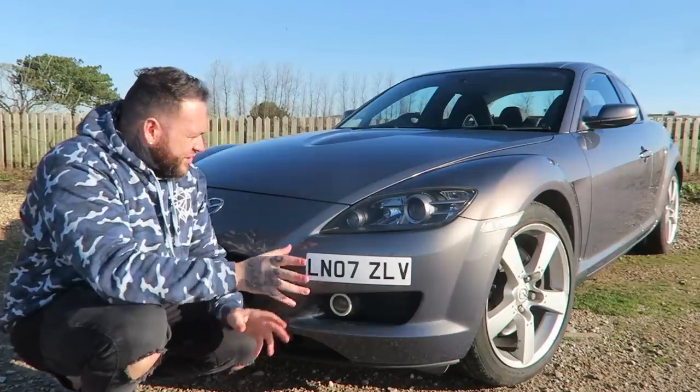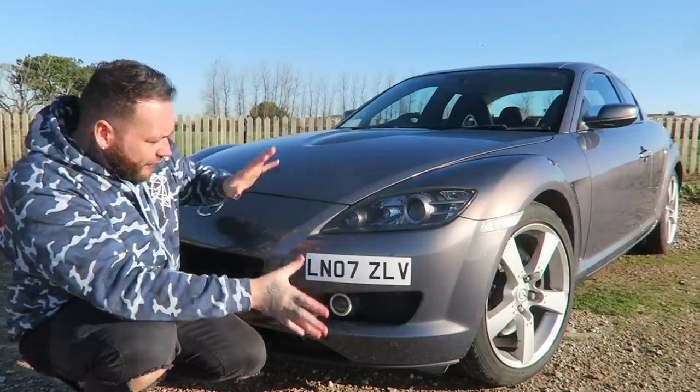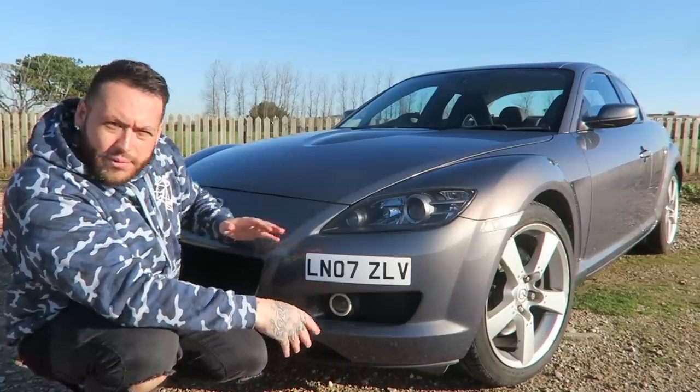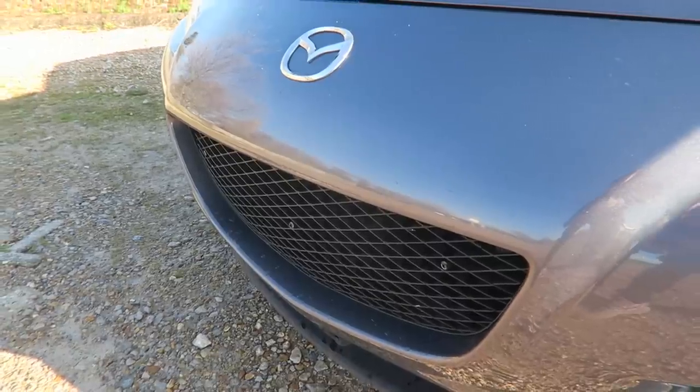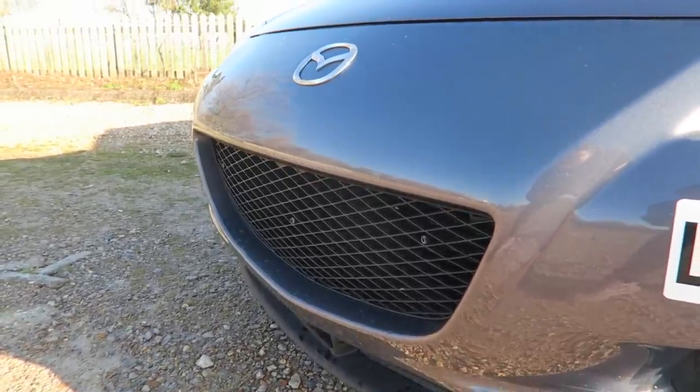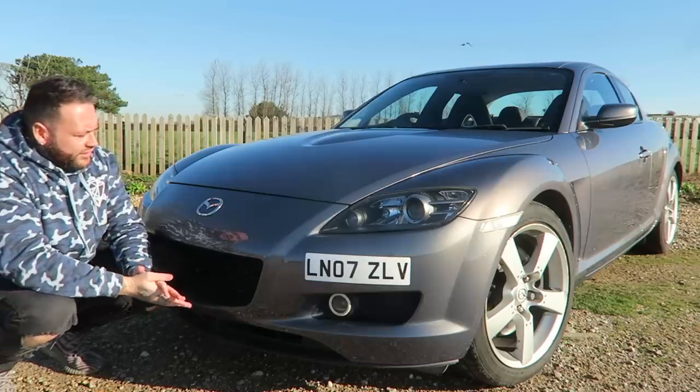Coming up to the front of the car, especially on this one, you've got xenon headlights, lovely swooping lines at the front, number plate off to one side, which opens up this grille section, which makes, again, the RX8 look just a little bit more sports car, in my opinion.